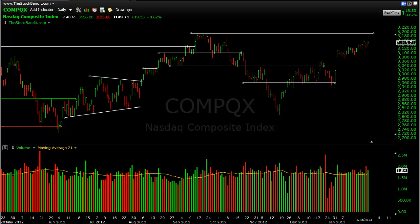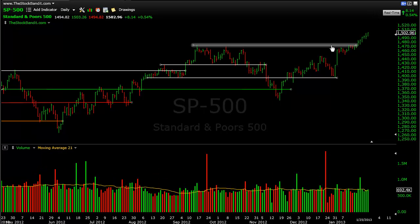For the S&P 500, this index not only pushed through that 1474 recently, but every day since then it's been adding to that, which gives it a little bit of room between current levels and where that breakout level is. So now there's some potential here to pull back and still hold above that area. So we'll see if and when that does take place, how deep a pullback happens to be.